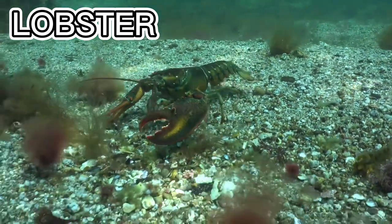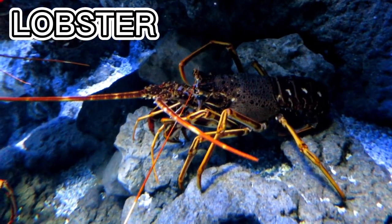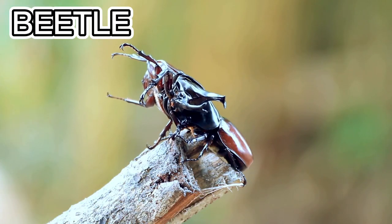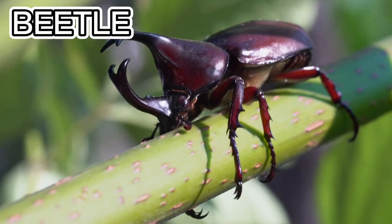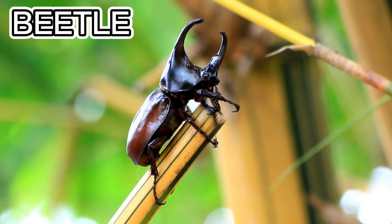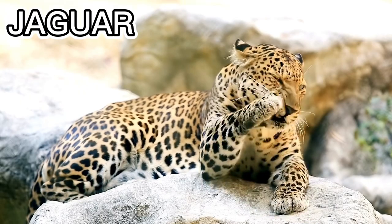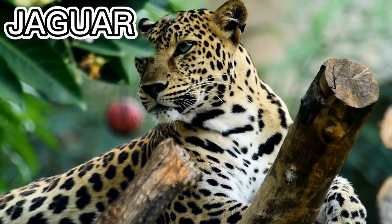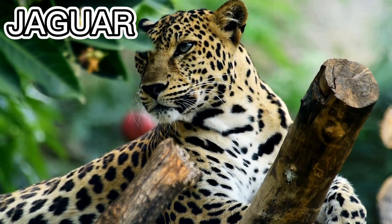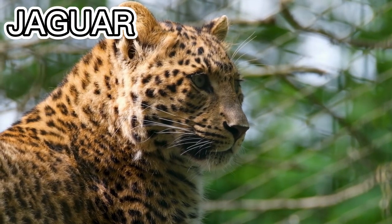Lobster. L, L. Lobster starts with the letter L. Beetle. B, B. Beetle starts with the letter B and is a type of insect. Jaguar. Jaguar starts with the letter J. They look a lot like cheetahs and have beautiful spots.